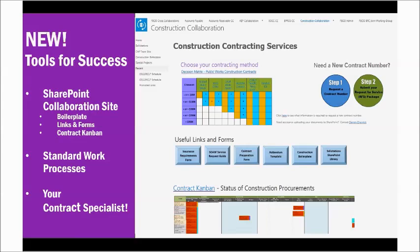To start a new contract, we have the blue buttons and the green buttons over here to the right side. They will take you through the process, and if you need any of the forms, if you need a link to the insurance request form, that's down here, as well as the SOAW and the other forms that you need for developing the service request package for getting a contract going.